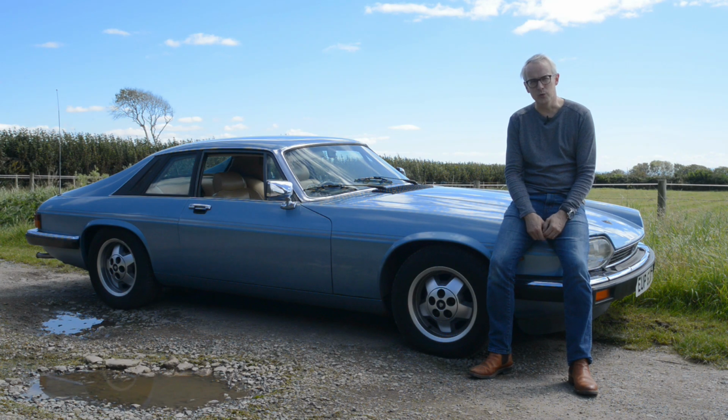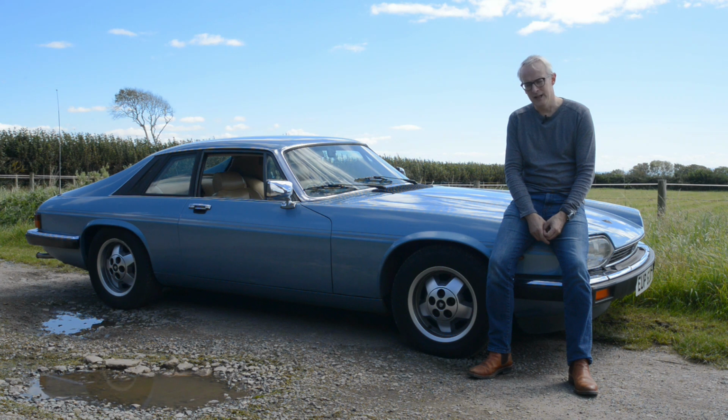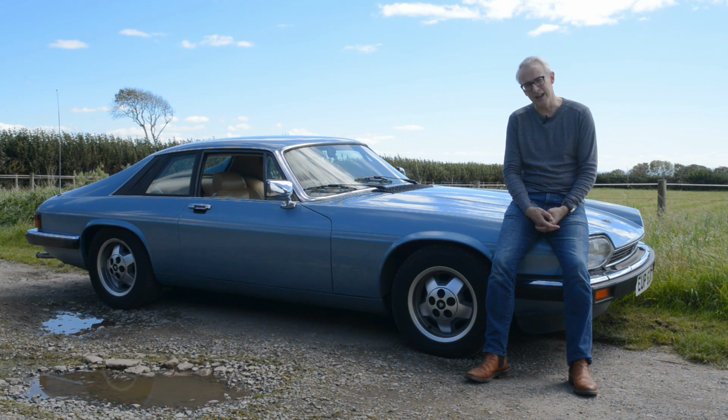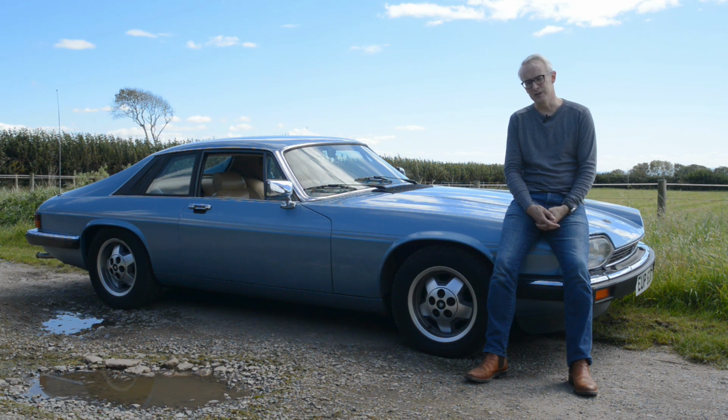The XJS was launched onto the world in 1975, but design work had started a lot earlier, in the late 60s, under Malcolm Sayer, who was a very talented mathematician and aerodynamicist. He came from the Bristol Aircraft Company, where he learned his trade and started his career. He had a hand in the streamlining of Jaguar's successful racing C-types, D-types and the road-going E-type. And he worked with Sir William Lyons, the founder of Jaguar, on the early styling of the XJS.